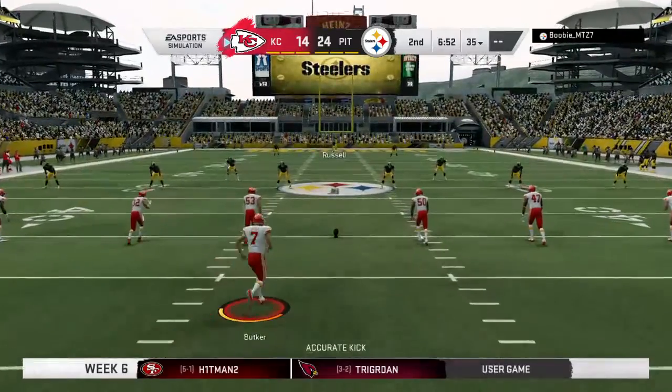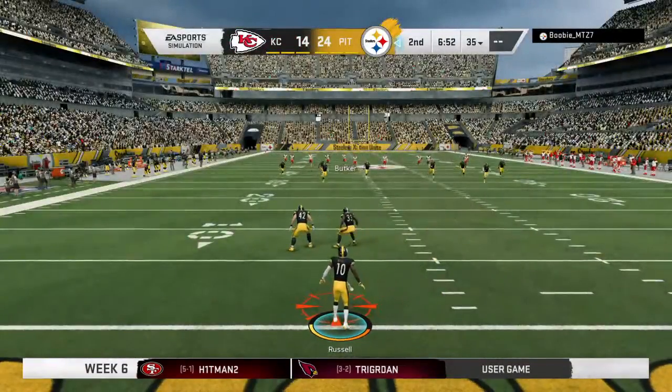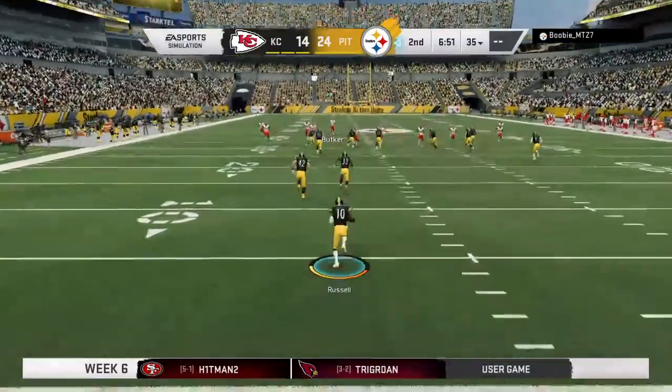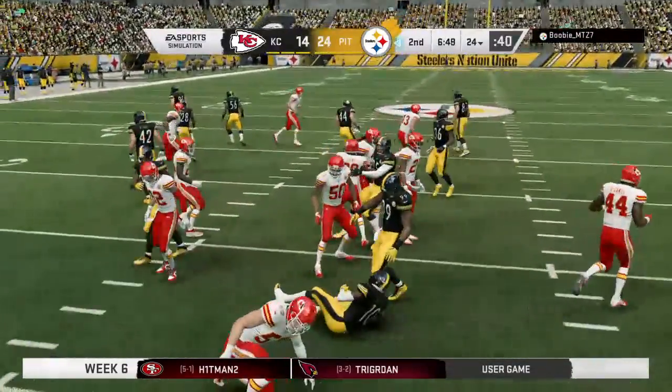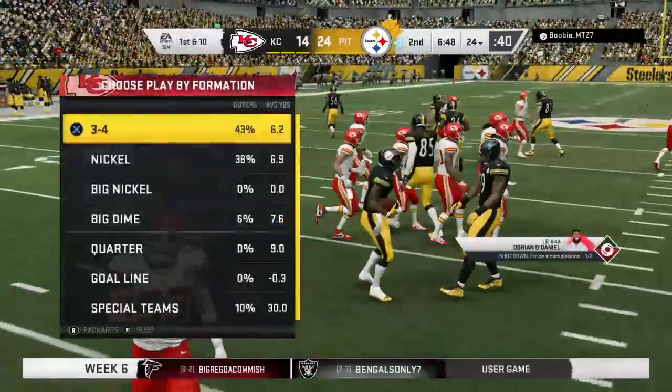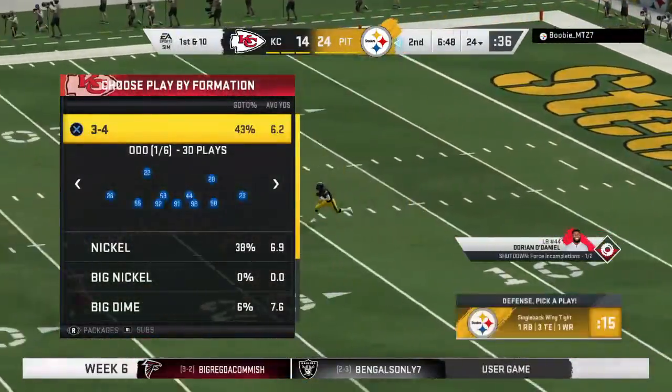Now after the touchdown, here's Butker on to kick it away. This will be taken in at the 1. And a pretty good return here. He'll be stopped just shy of the 25, at the 24-yard line.